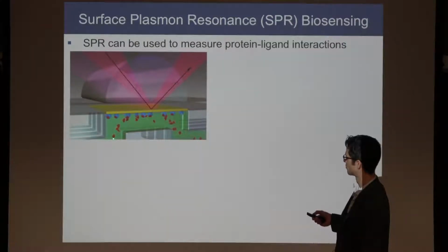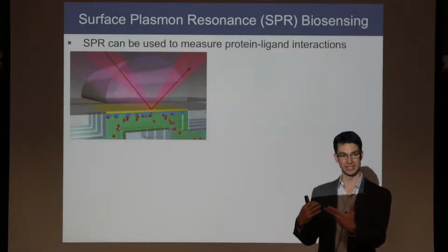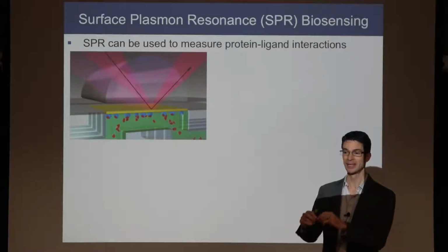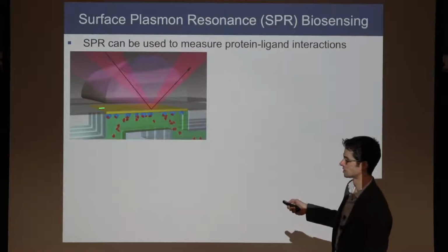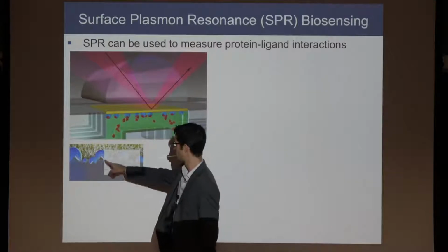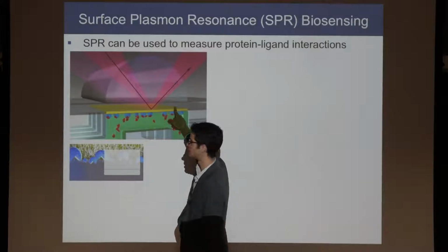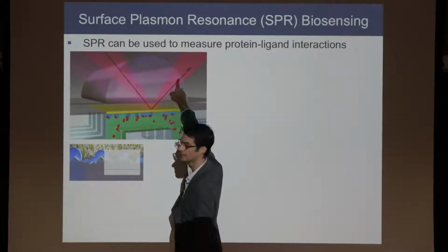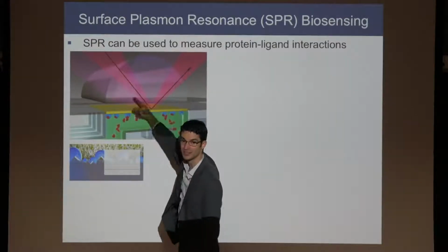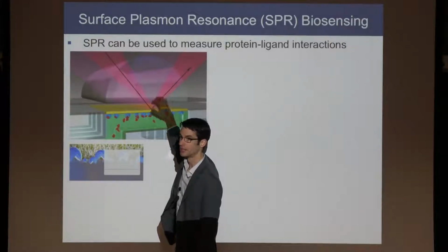Now, what this binding event from this analyte in the solution does is it changes the local dielectric environment. So it changes the plasmon resonance of this metal film, which is almost always gold. So this is a plot. This is signal versus time, and what happens is that when the plasmon frequency changes here, the intensity of this reflected beam is attenuated, because you tune the angle so that you get the maximum amount of absorption of the film.